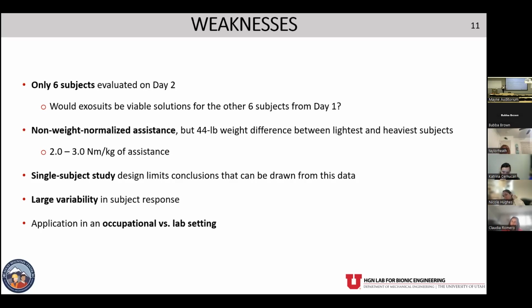I just think it was weird that they cut half their population from day 1 to day 2. To me, it says, okay, well, we're not going to see anything from these 6 anyway, so we're just going to remove them from the study and try to justify it. So yeah, that leads me to the question, would exosuits be viable for the other 6 subjects that we cut?